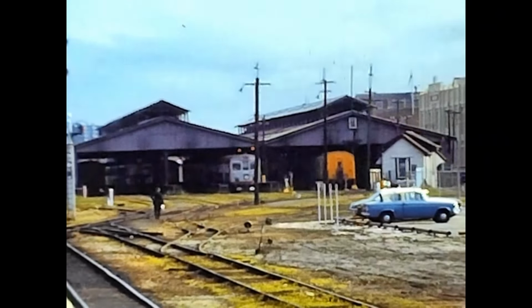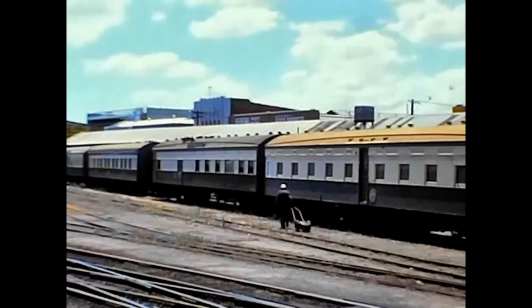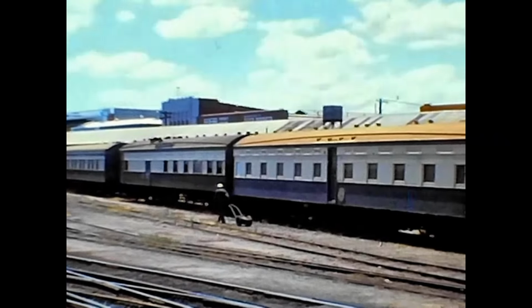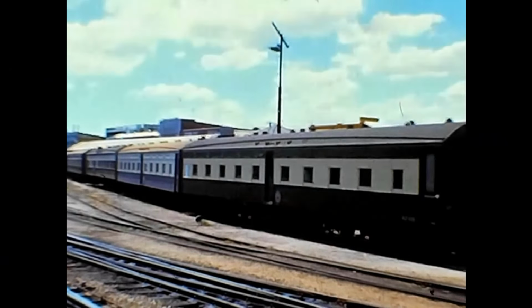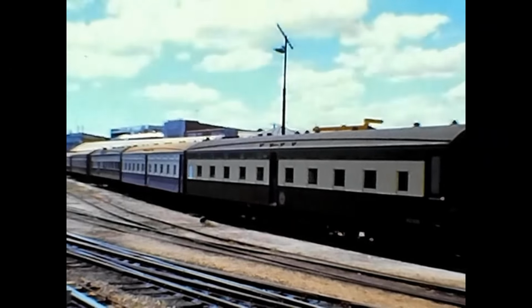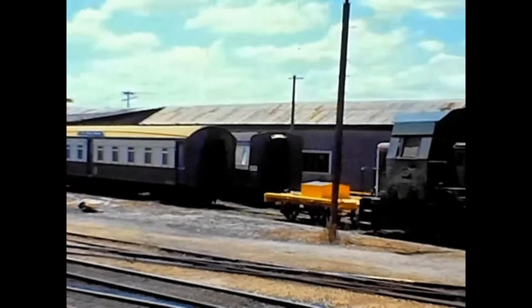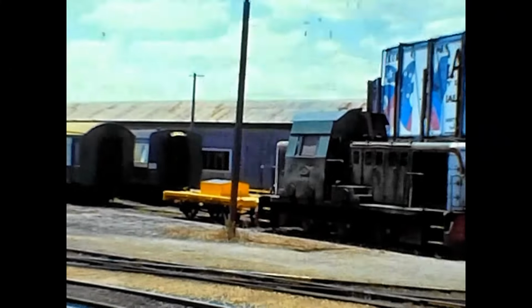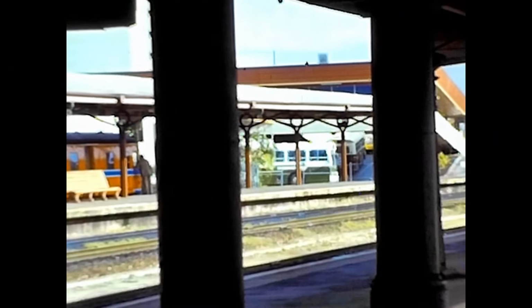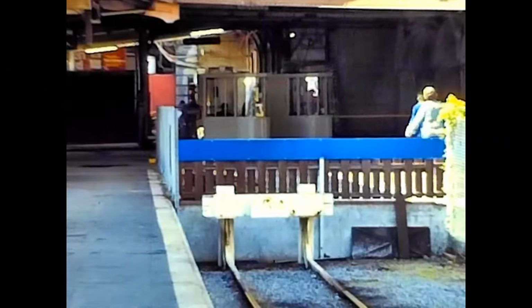At the far western end of the platforms, we can see the carriage sheds to the right-hand side of the main line. Just outside of the train station, we can see the Perth Central bus station in action. Later, it changed its name to the Wellington Street bus station.